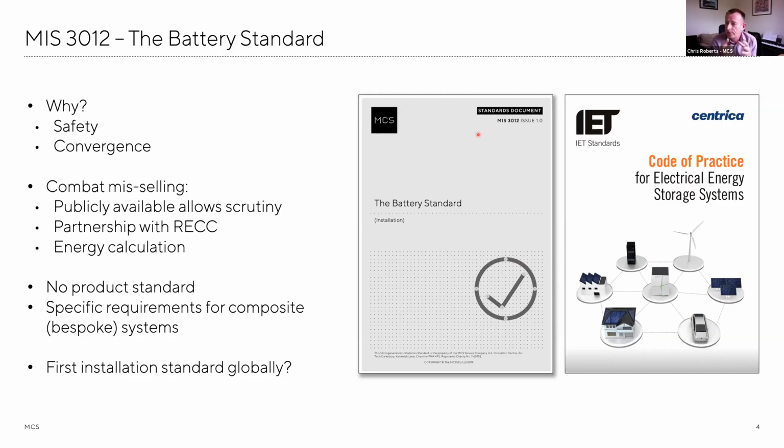One was convergence with existing technologies. As we talk about smart grid, all of these technologies, including solar PV, heat pumps, batteries, will all start to converge, and they can all be used in an intelligent way to help us actually manage the capacity that we have on the grid. So that's convergence. And also safety.